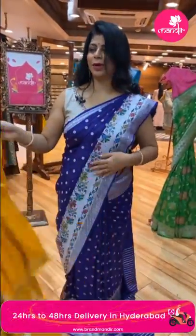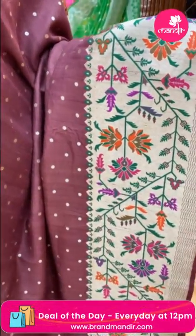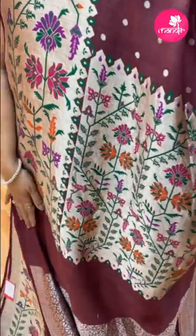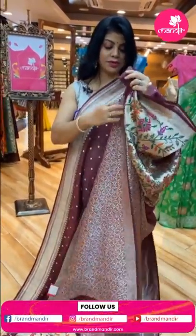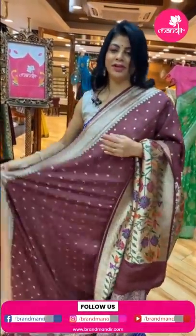Nice brown shade is coming on my way. Beautiful, like maroonish brown. So pretty. Chinny chinny round buttas all over the body. Tissue border with meenakari geometric style floral stems with leaves along with the wavy lines. And this is the pallu, same as border. Tissue pallu with geometric style floral stems and leaves. And blouse, self brocade blouse. Lovely Banarasi Tusser Georgettes.